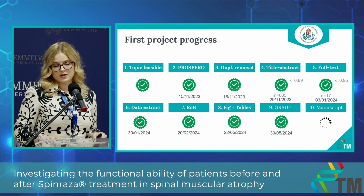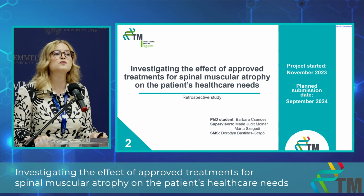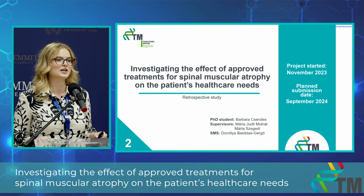Here you can see the progress of my first project. We are currently in the home stretch, finalizing the manuscript. Moving on to my second project, which is investigating the effect of approved treatments for spinal muscular atrophy on the patient's healthcare needs.